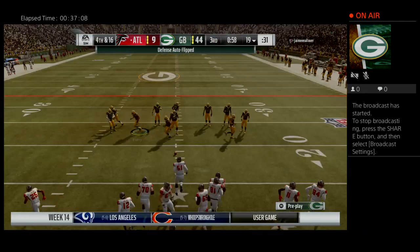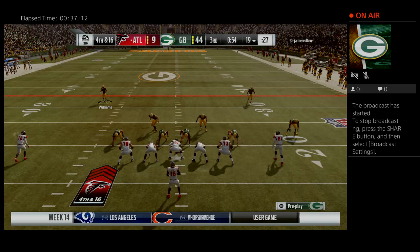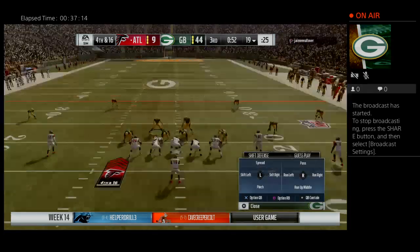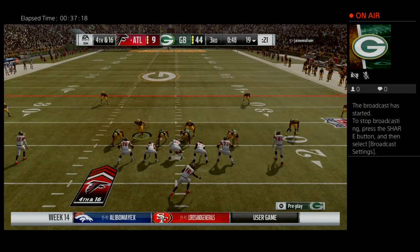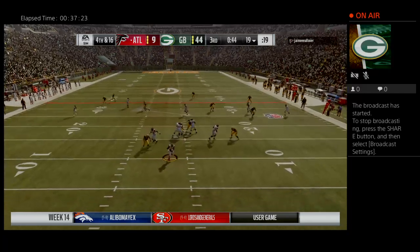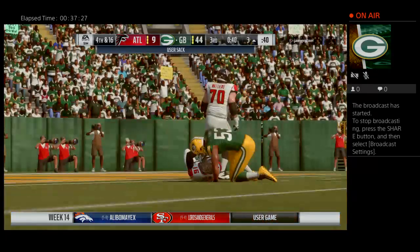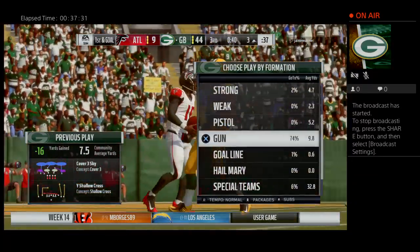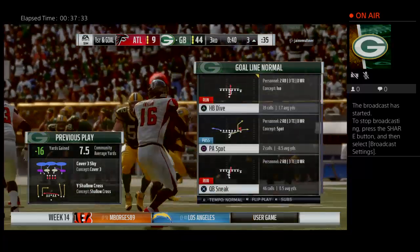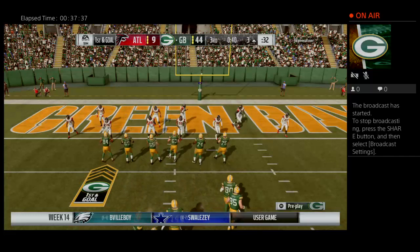And how about this? 4th and long, and they're going to go for it. They'll indeed go for it. It's Taylor, and a big loss here as he's taken down. Nick Perry in there to get him for sack number 9 now on the year. The 3 red zone trips, 3 touchdowns so far.